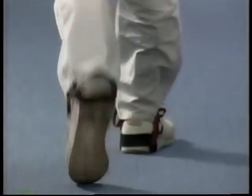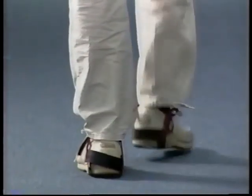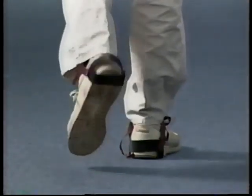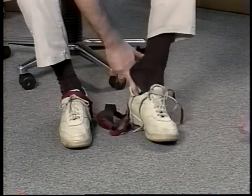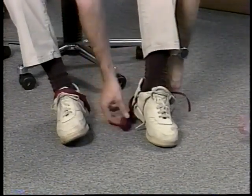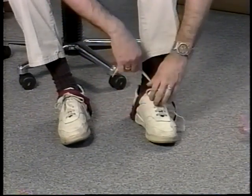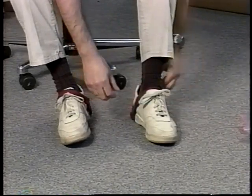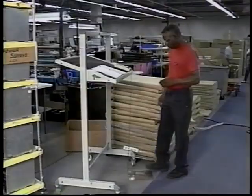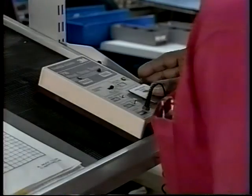There are a variety of different heel straps in use, but they all are designed to connect your sock to a conductive floor or mat. The strap is placed on each shoe so that one end is in contact with your sock and the other end is in contact with the floor. There is enough moisture in your sock to provide a complete electrical connection from your body to ground. Like the wrist strap, it is important to test your heel strap at regular intervals.